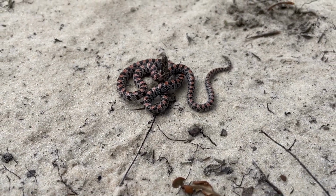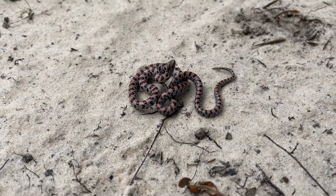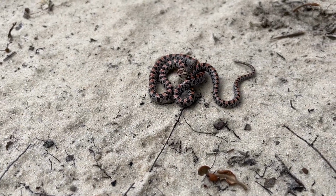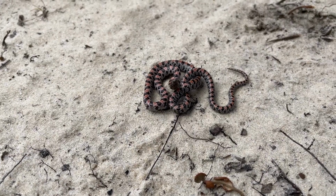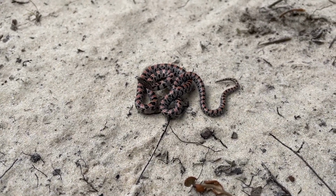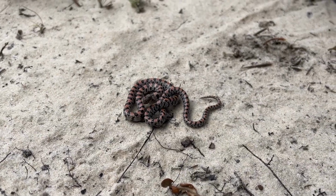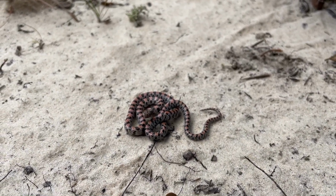Short-tailed snakes are one of the rare snakes in North America, probably because of their small range, and they don't really have any other subspecies. They elevated them to Lampropeltis, which is the king snake family. So they're a small king snake, which I had always thought they were. At one time, they were their own species, and now they're Lampropeltis extenuata. So these snakes are really cool.